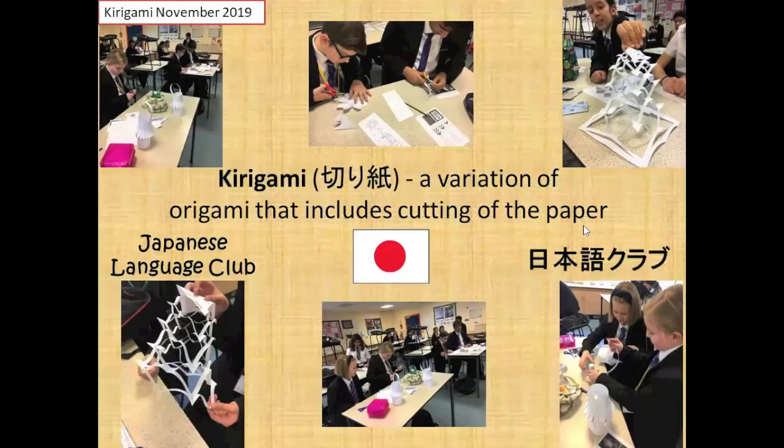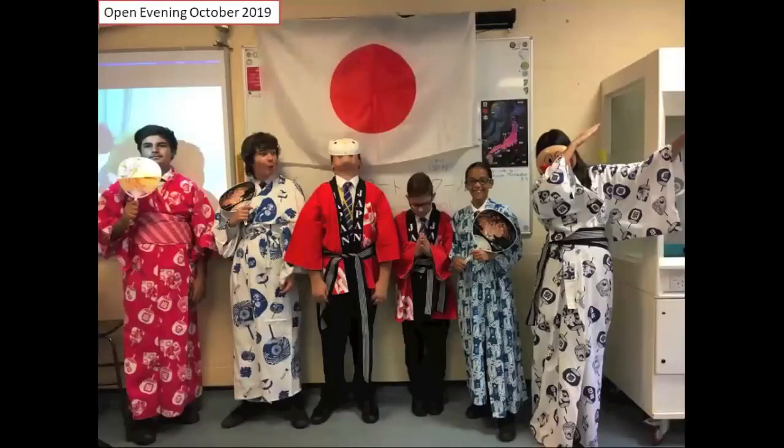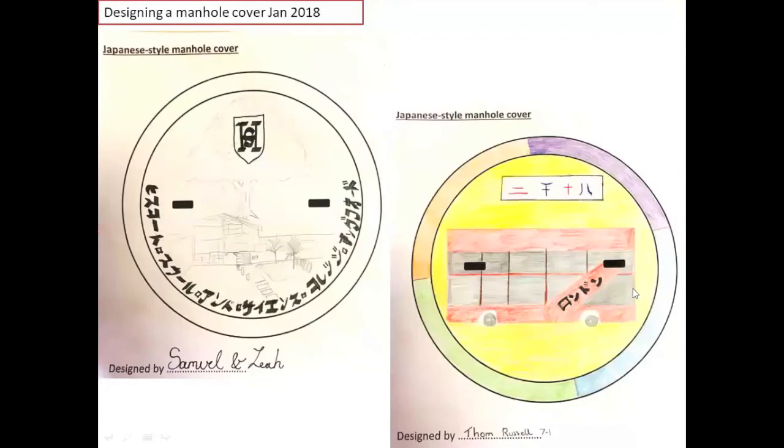So this was kirigami session. So this is kind of origami where instead of just folding paper, you cut it, and we made all sorts of different cuttings. In October 2019, we had an open evening, and students were able to dress in kimono to welcome students before. Some of the other artwork that we've done over the years.